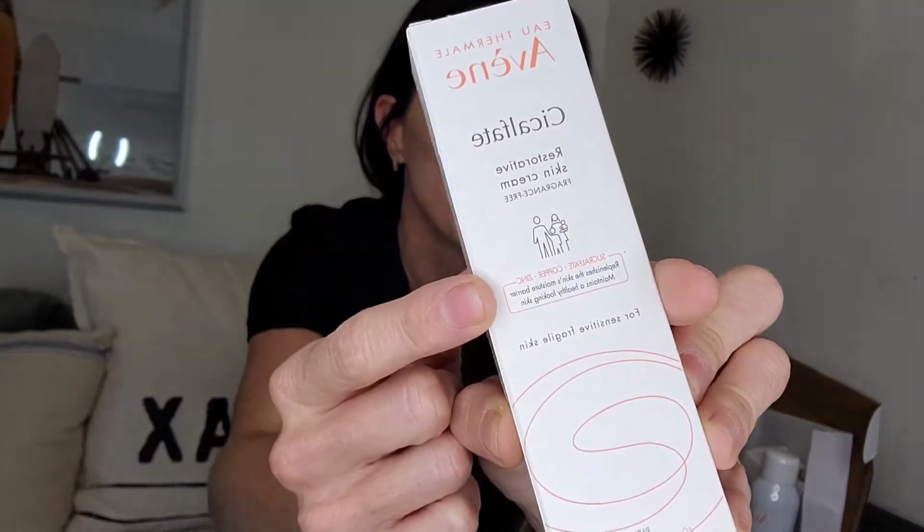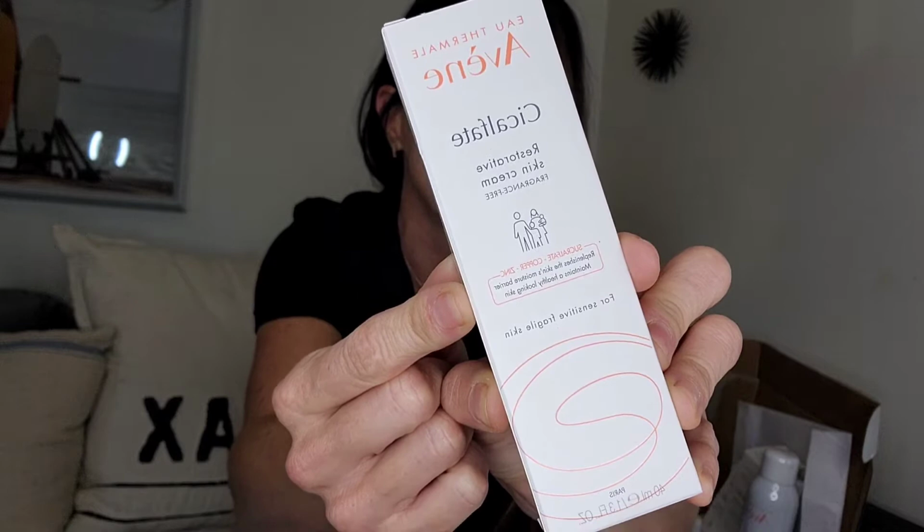And then what I tell patients is that you're going to cleanse morning and night with a very, very gentle cleanser using lukewarm water and gentle motions, and then pat the area dry. And then you're going to use my favorite. This is a barrier repair, so we need to protect your skin barrier as well as repair it.